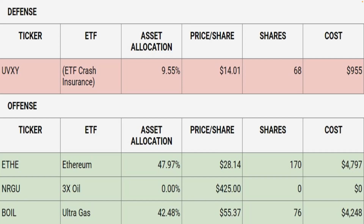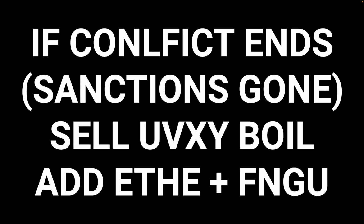Now, the game plan is, as soon as we see the conflict simmer down and probably some sort of diplomacy occurring, we want to dump BOIL, and we want to add to Ethereum or FNGU. That's the new play we're excited about. So sell UVXY, add to ETHE, and then throw in FNGU.